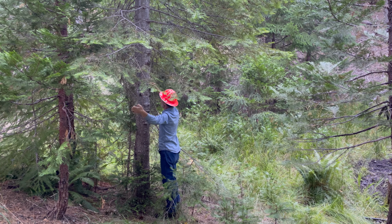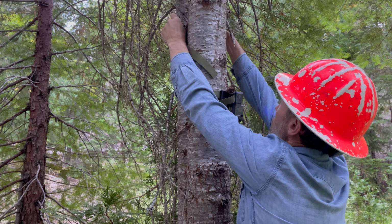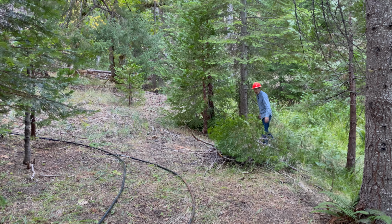I'll put them up a little higher than I usually do. Try to keep them up away from the bears. Maybe they'll be less likely to tear up both of these ones too. Tie the strap up so they won't be tempted by that. We'll come back in a few days, see what these bears are up to.